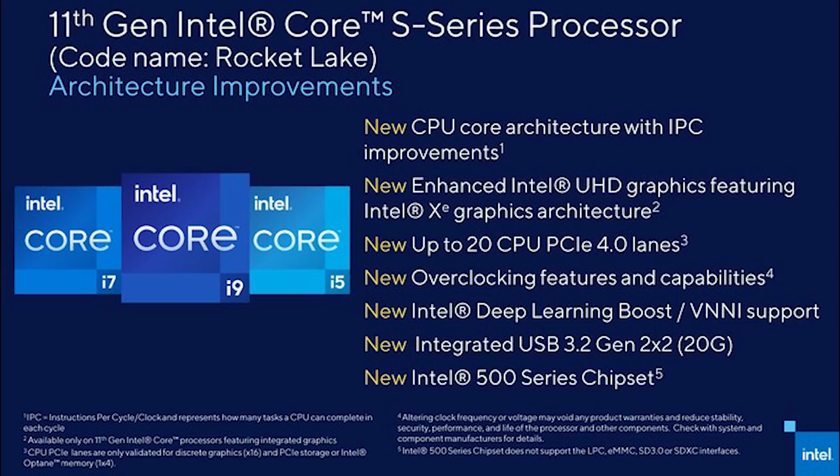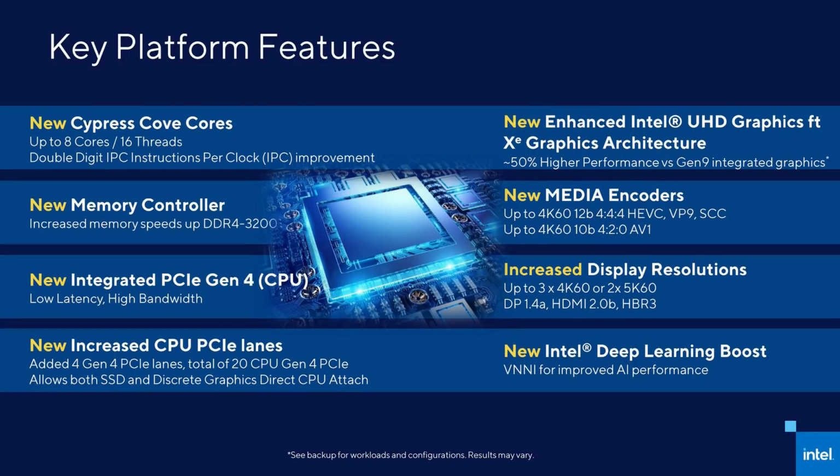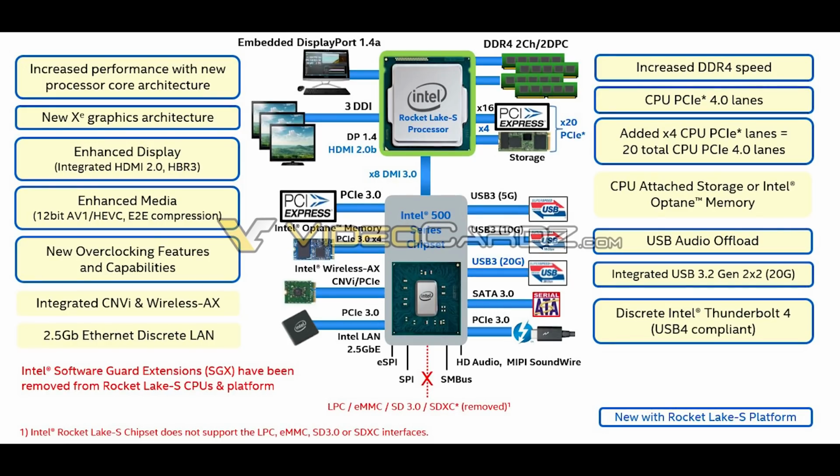Rocket Lake releases pretty soon, actually. It's just over a month. That's what I'm hearing. And it will be on the LGA 1200 platform, but this Alder Lake will be on the LGA 1700 platform and will also benefit from things such as DDR5 and PCIe 5.